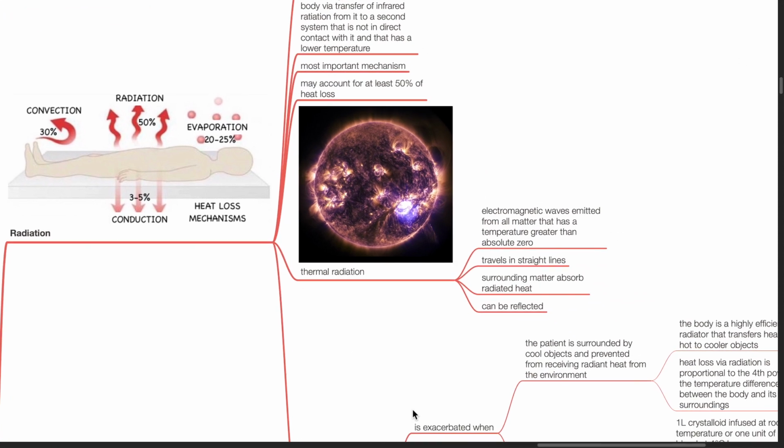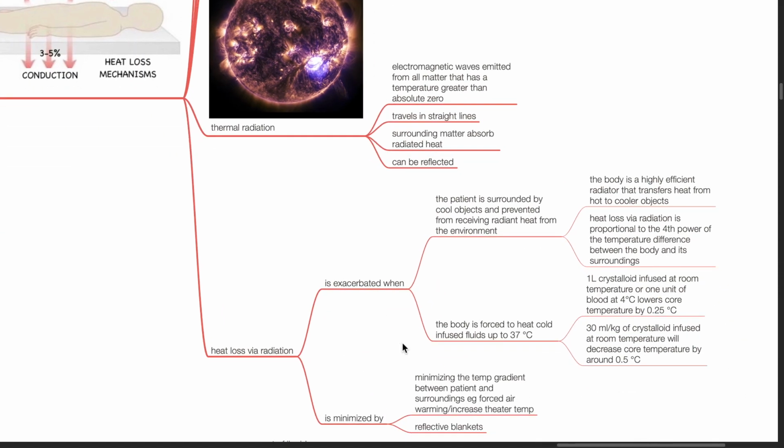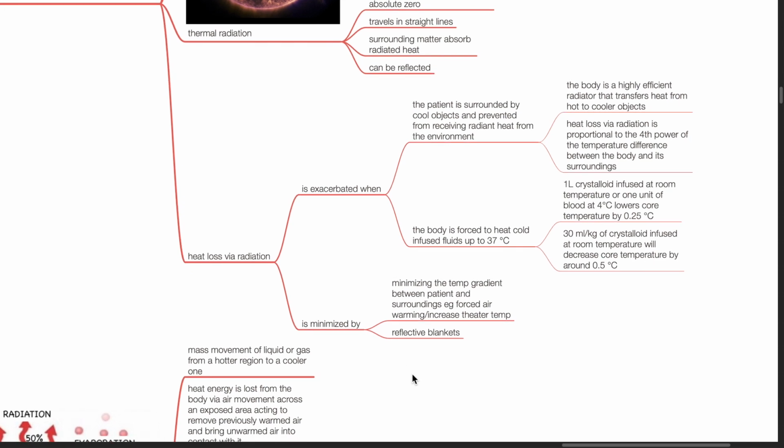Thermal radiation refers to electromagnetic waves emitted from all matter that has a temperature greater than absolute zero. Thermal radiation travels in straight lines. Surrounding matter absorb radiated heat. Thermal radiation can be reflected. Heat loss via radiation is exacerbated when the patient is surrounded by cool objects and prevented from receiving radiant heat from the environment. The body is a highly efficient radiator that transfers heat from hot to cooler objects. Heat loss via radiation is proportional to the fourth power of the temperature difference between the body and its surroundings.